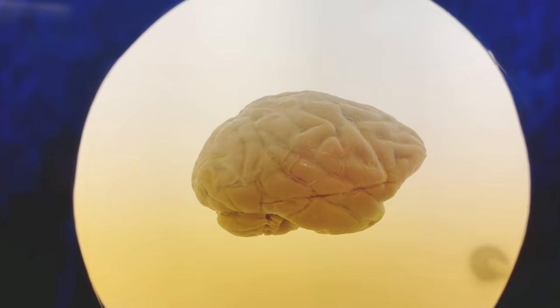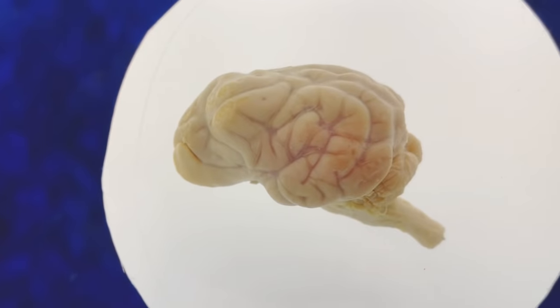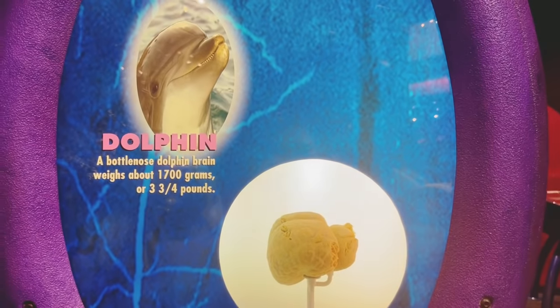This looks like a bone, but it's a brain. This is the dog's brain. Baboon's brain. This is the dog's brain. Yeah, why do you think dolphins have big heads? A bottlenose dolphin brain.